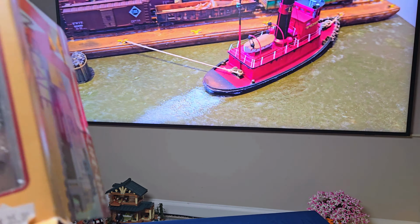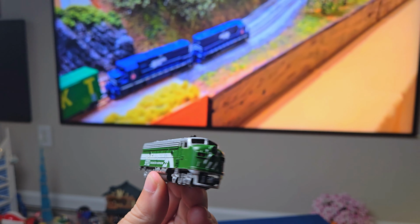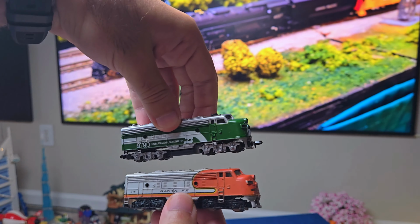Gears look a bit used, but not too bad. We'll have to see how well this works. For $35, this is like a bargain, I thought, because again, I don't have anything that looks like this. Well, actually I do. So I do have this one, which is, I guess, kind of the same thing.